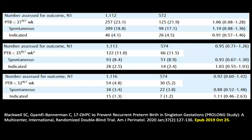Next slide. And interestingly, this study, if you look at the third line from the top on both of these, spontaneous preterm birth less than 37 weeks, there was no difference in the treatment group versus no treatment group. Less than 35 weeks, there was no difference. And less than 32 weeks, there was no difference. So it really called into question whether the IM progesterone is beneficial for prevention of preterm birth in these high-risk patients. And this brought up a great deal of discussion that is going on today.